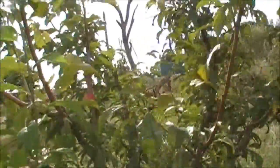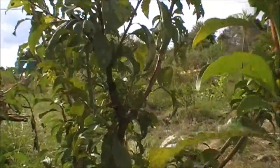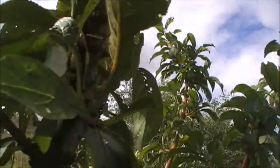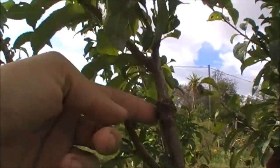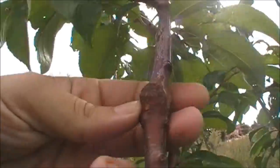I've also made a lot of grafting. So we have here two old varieties of plums. I've grafted here at the top. You can see the grafting here. Here it is. And you can see it was done with the old technique, with the string. And this one was just made with a tape. With this kind of tape here. So it's a lot better than the old one, the one made with the string.